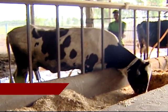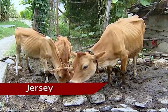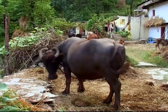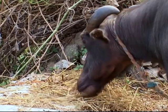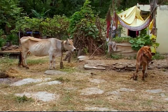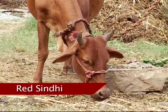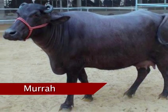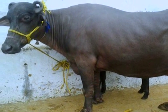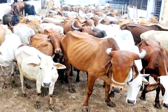Breed upgradation with Holstein Friesian in Tarai region, Jersey in hilly region and selective breeding in buffaloes enhanced milk production. Promotion of high productive indigenous germplasm like Sahiwal, Red Sindhi, Tharparkar, Murrah, Neeli Ravi etc. was successful in building the proportion of resilient stock at the village.